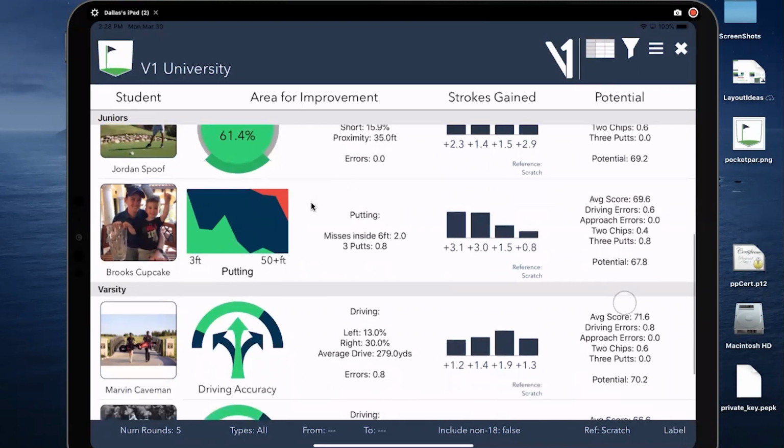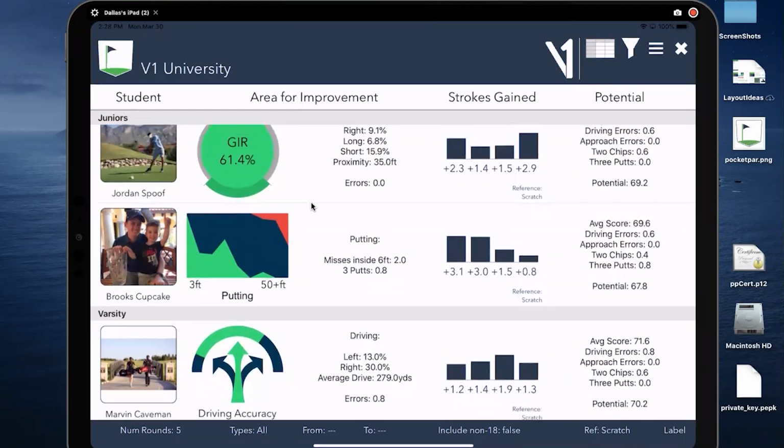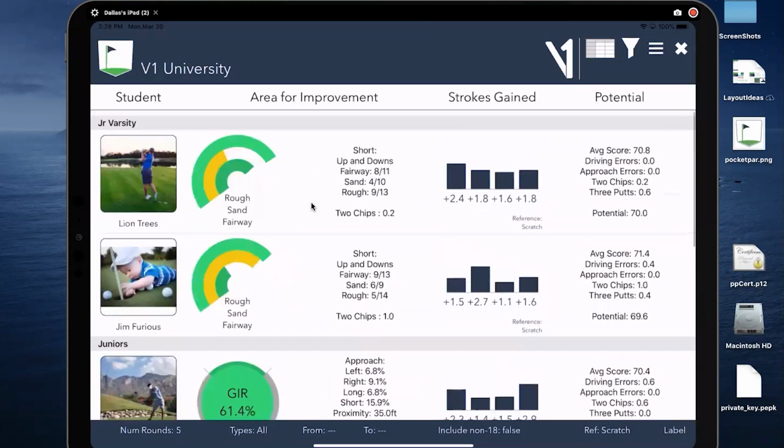So you can potentially convince that player who always wants to pound drivers that, hey, you should be working on short game, or you should be working on putting based on statistics, and hopefully see that translate into their game, and see that putting stat trend better week on week, for example.